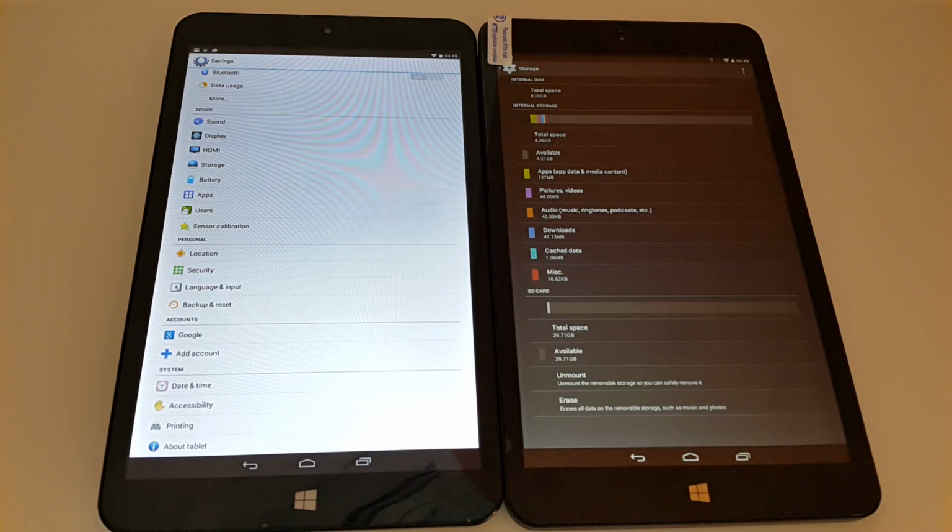So that's the comparison. I hope you liked it. Hopefully I didn't leave anything out at all. Also to mention, I did have some trouble with the micro HDMI port on the Chuwi. I later discovered I had to really push the cable right in to get it to work in Windows. For some reason, just having it pushed in normally in Android, it works fine. Anyway, so if you're deciding between these two tablets, hopefully this video has helped you, made that clearer.